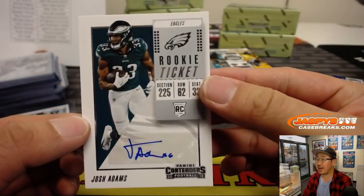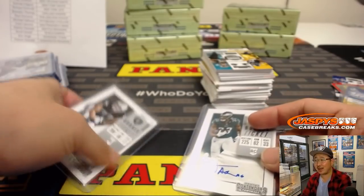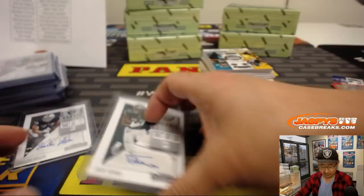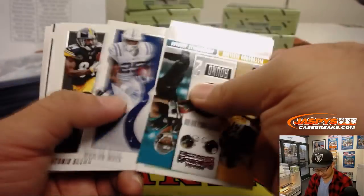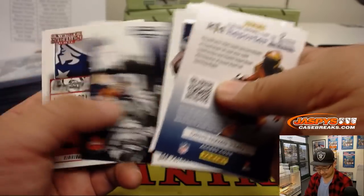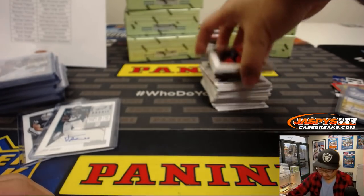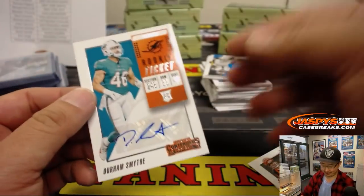For the Eagles, there's Josh Adams, rookie ticket autograph. Do the Eagles have a chance? He's not a complete turnstile. There are some knee injuries. Ricky Holbert, he improved towards the end of the season. Josh Adams for Paul Hutchins and the Eagles. Shouldn't have been drafted that high, though. In that first round, my eyebrows were definitely up to the ceiling.